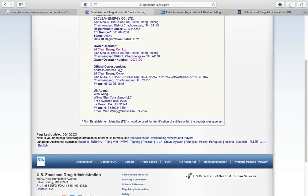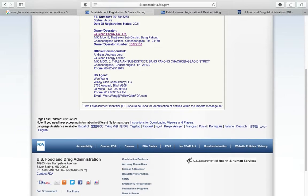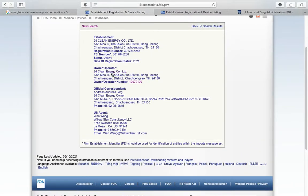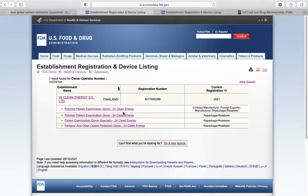Their official correspondent is internal, and their U.S. agent is outsourced. So we have no real concerns there, provided, as always, preferably with a site visit, that they can do what they say they can do. So what do they say they can do? Well, they say they can do a nitrile glove as a contract manufacturer, foreign exporter, manufacturer, repackager, and relabeler, which means they can do it all.